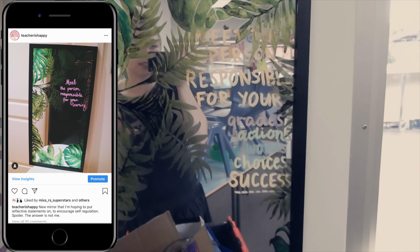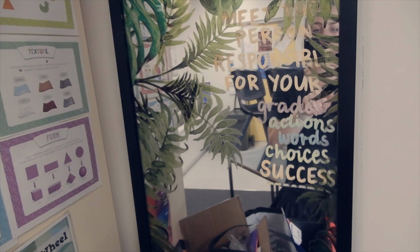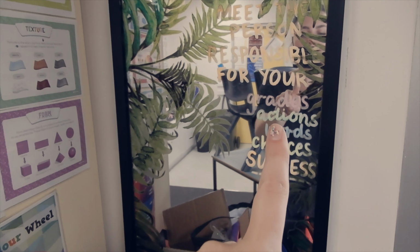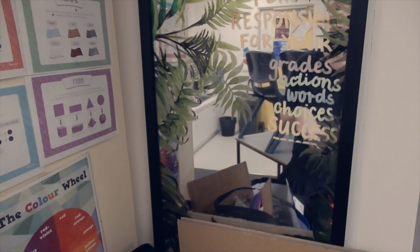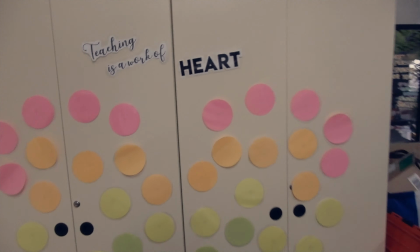One of my favorite things is this mirror, and I normally write a different quote on it every term or so, but I really like this quote, so I've kept it up for ages. It says, meet the person responsible for your grades, actions, words, choices, and success. Love that.